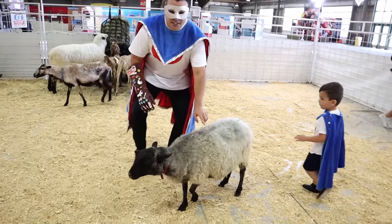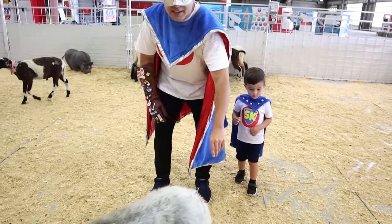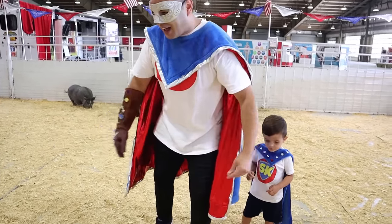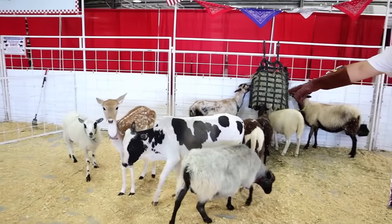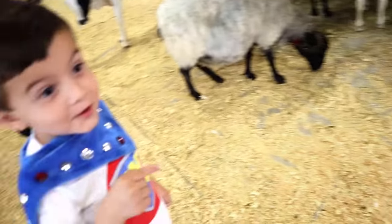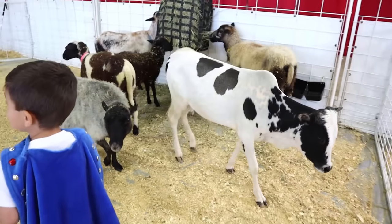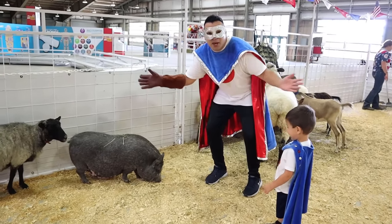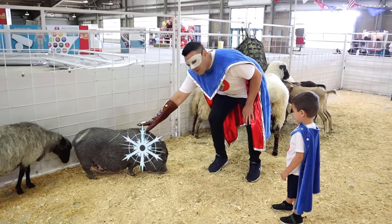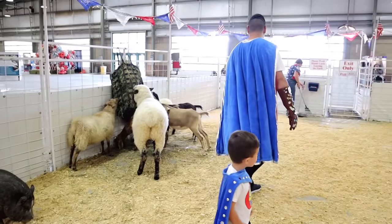Look at this, Supers. It's a sheep. Wow. It's a little dirty. Look, it's a cow. Look at the baby cow over here. It's a baby cow. What sound do baby cows make? Moo. What is this, Supers? It's a pig. Oink, oink. Okay, on to the next fun adventure.